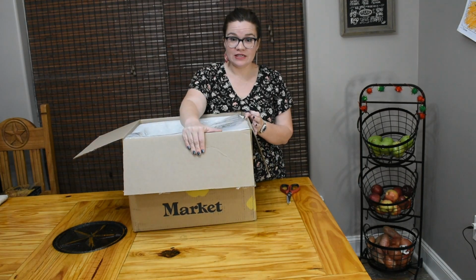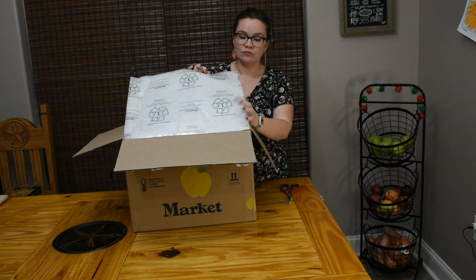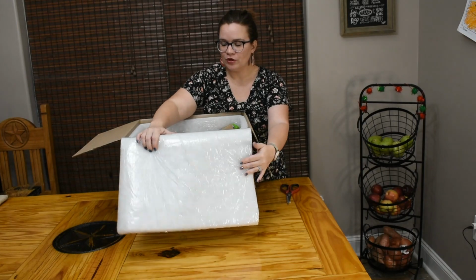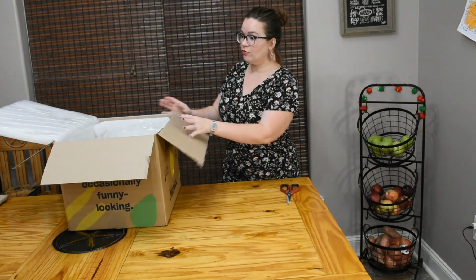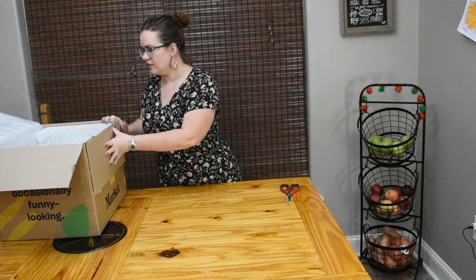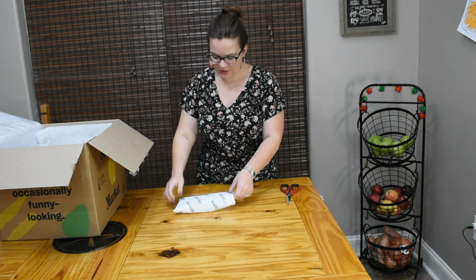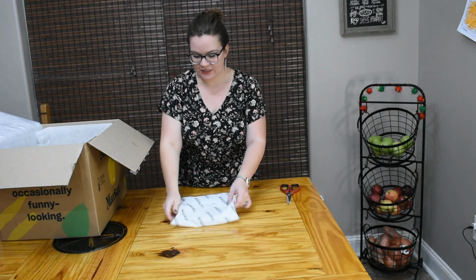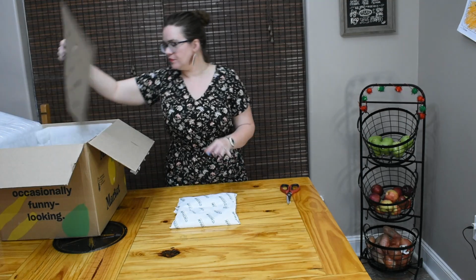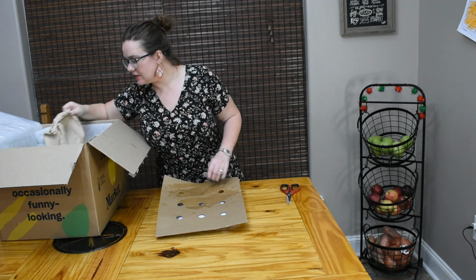So obviously the cardboard box is recyclable, but they also pack it in recyclable material, so I love that. We're saving the environment with reusing the produce and with the packing. There's also kind of melting ice packs that they put down in it to help keep everything cold, and then some packing material to keep things separated.